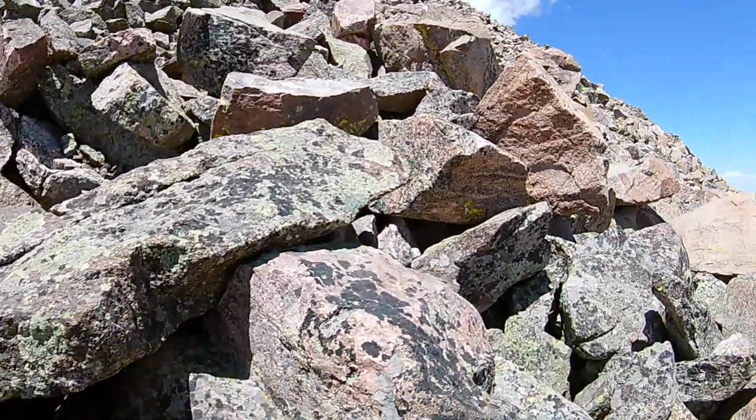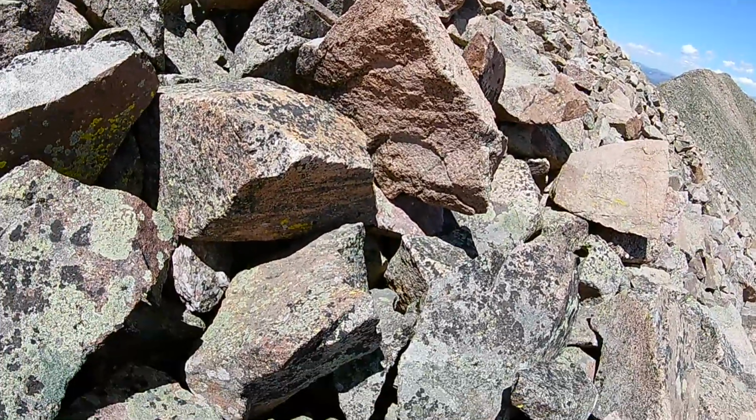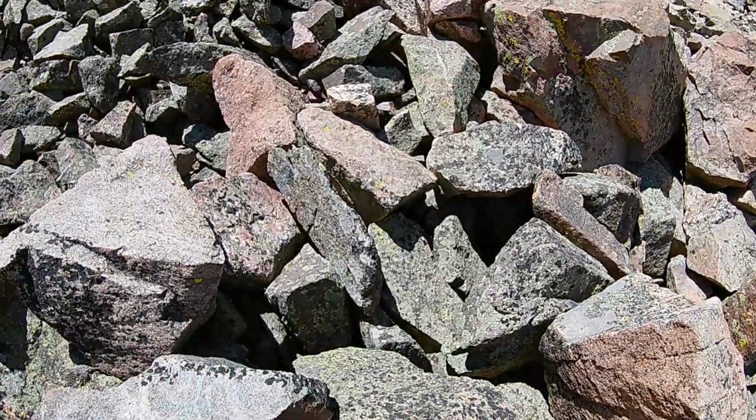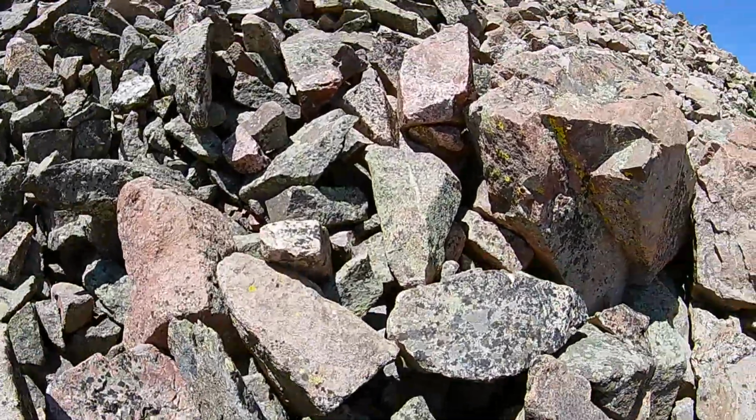The ground sounds hollow here as I step. I don't think the camera can pick it up, but I can feel it. And my walking stick can feel it.